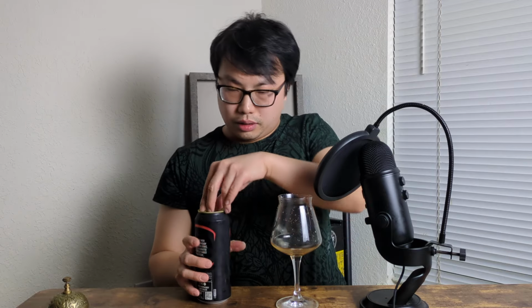This is Lion Stout, right? So out of Sri Lanka. This is one of my favorite beers of last year. Top 10 beers of last year.